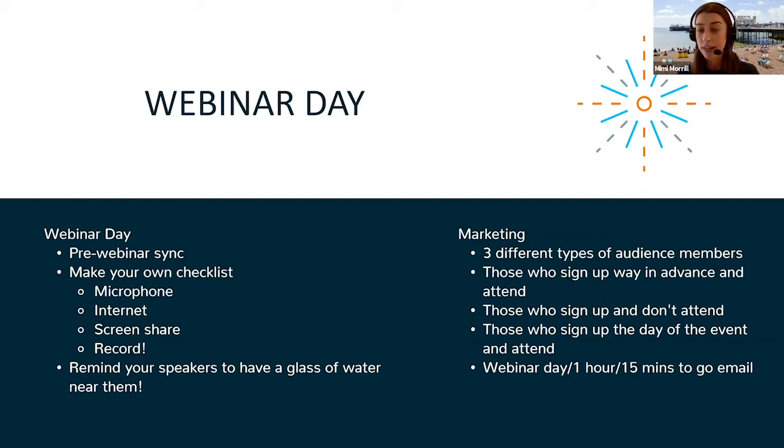Those that sign up way in advance. So they're at your 4 weeks, they've signed up and then they attend. So they're brilliant. You've also got those that sign up but don't attend, but maybe they catch up on the recording afterwards. And then you've got those that sign up on the day of the event.